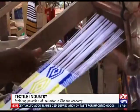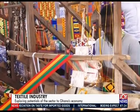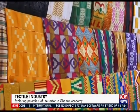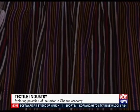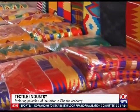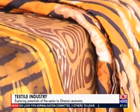Now today, we're going to focus on the textile industry and how it has thrived over the years. As far back as the 19th century, Ghana prided itself on exclusive indigenous fabrics and designs, including beautiful kente, fugu, batik, and the tie and dye prints. With improvements in the designs and colors over time, the hand-woven kente and fugu have managed to stand the test of time. Unfortunately, the story has been different for the batik and tie and dye.